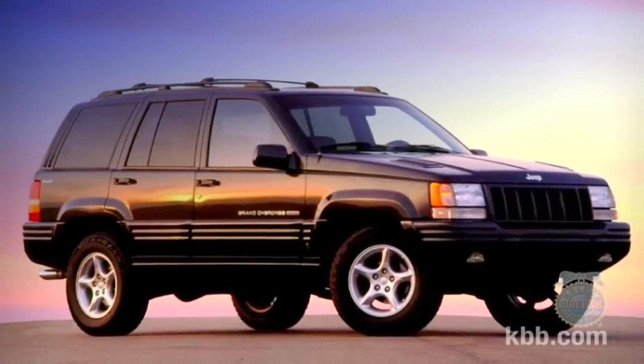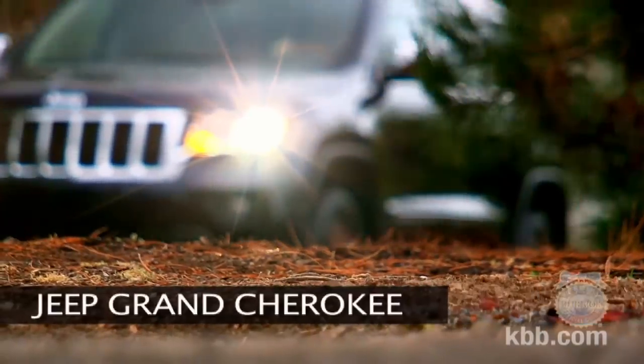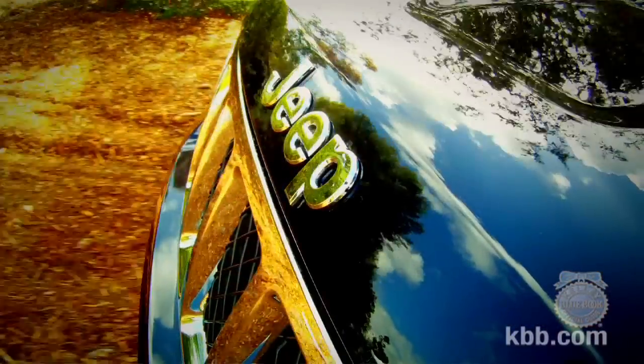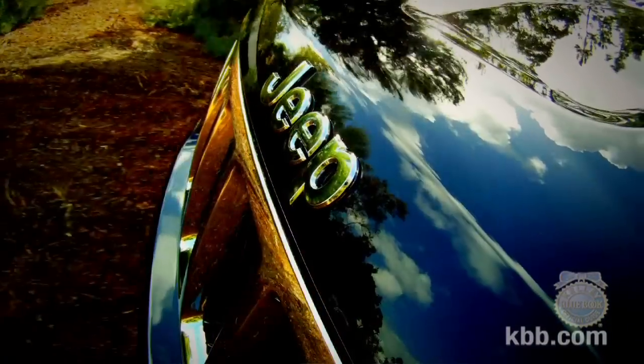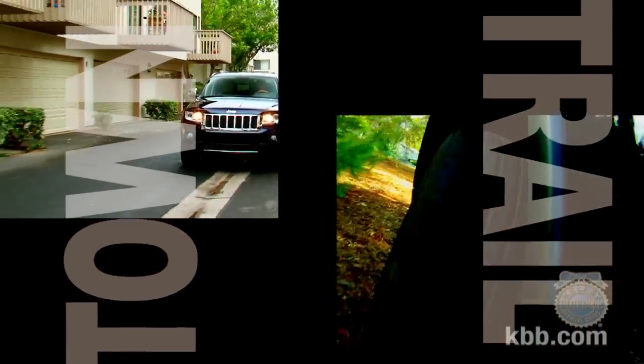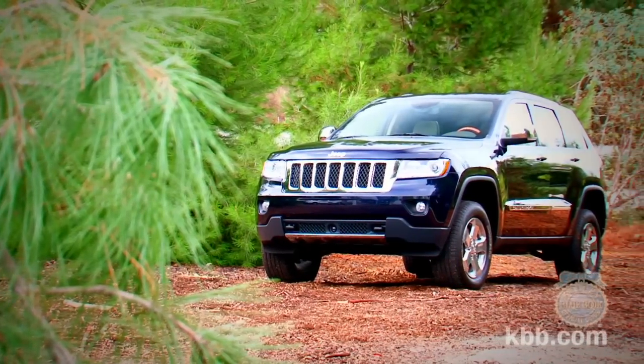Ever since its introduction in 1992, the Jeep Grand Cherokee has sought to combine the often conflicting needs of off-road confidence and on-road comfort and refinement. Now in its fourth generation, the Jeep Grand Cherokee carries on as a 5-seat SUV, equally comfortable driving around town as it is tackling the Rubicon Trail. Hello, and welcome to our comprehensive Kelley Blue Book review of the Jeep Grand Cherokee.